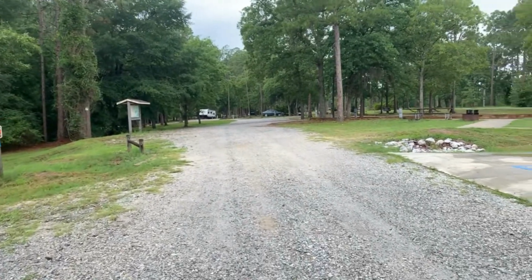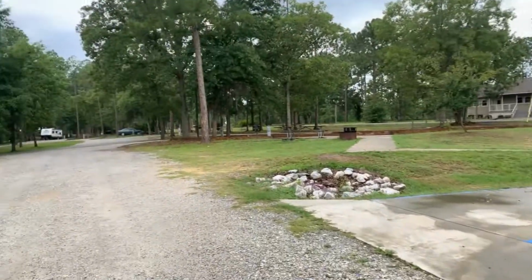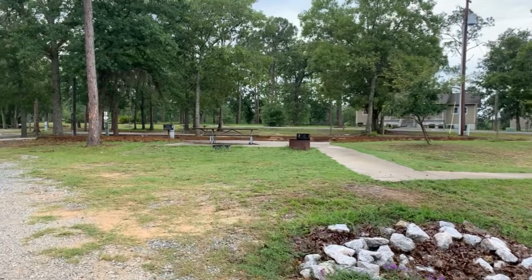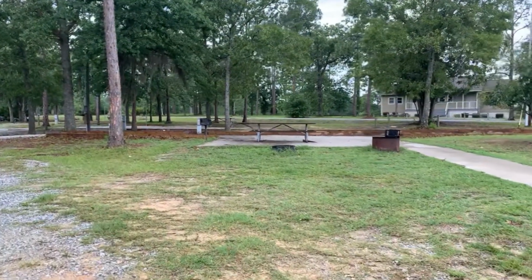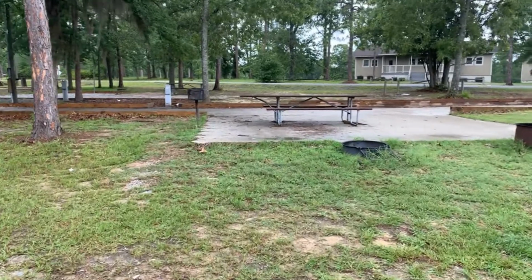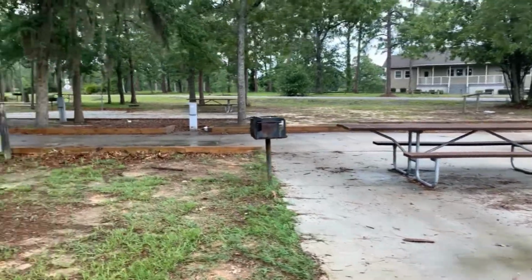Again, it's just water and electric all the way up to the bathroom. And then right in front of us, at the end of this walkway, is a pull-through handicap only. And it's paved. It's the only paved site here. And it's for handicapped people. And it is full hookup.